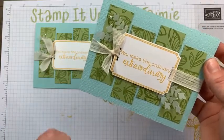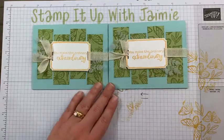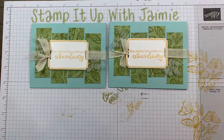That made me laugh. But so try your hand at the card. Let me know. Share your designs and your inspiration from this card.